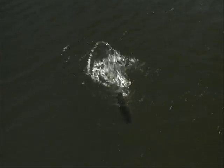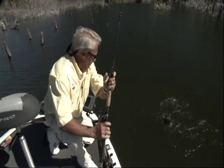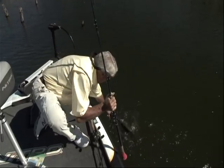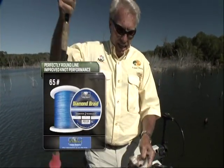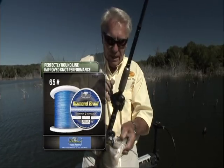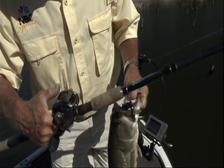You know, I'm gonna tell you about this equipment. I got some heavy cover, and I'm flipping some big 4, 5, and 6-pound fish out. This is some really quality fish, but I have the right equipment. That's the big deal. Beautiful, beautiful bass. What I have today is 65-pound diamond braid. That's a tungsten weight. And this is one of my Roland Martin flipping sticks, a 7.5-foot series flipping stick.